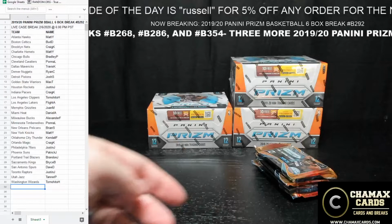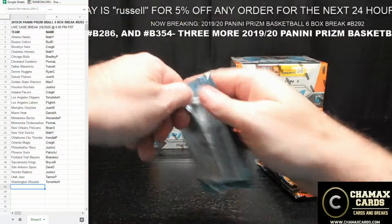Give you some more cards here. Mr. Max is beside me here. What he's doing, he's penny sleeving. He's top loading. He's organizing. All in one go.